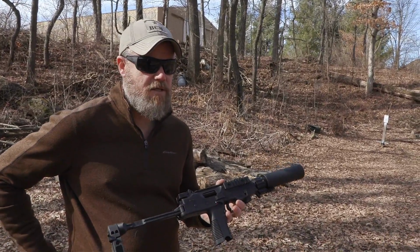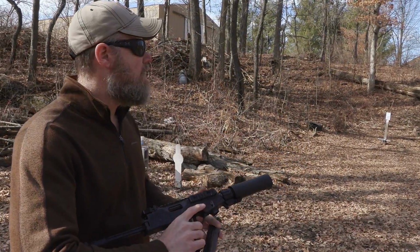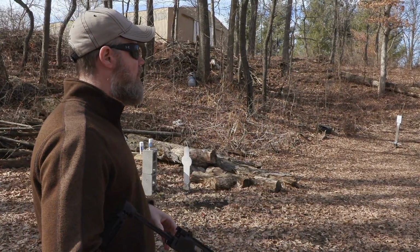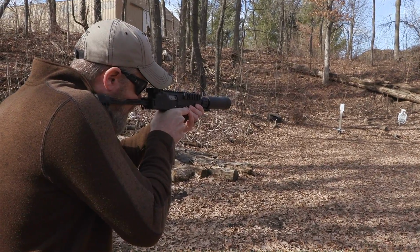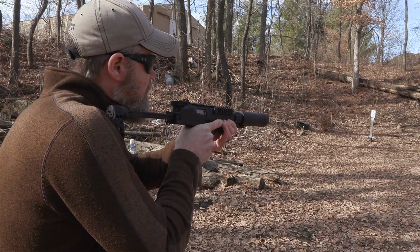Very quick detach system. Again, some Freedom Munitions 147 grain ammo. This is not their Hush line. This is just their standard 147 grain stuff. And let's see how quiet this is. Okay, so we've heard it on steel. Let me shoot it into the dirt.